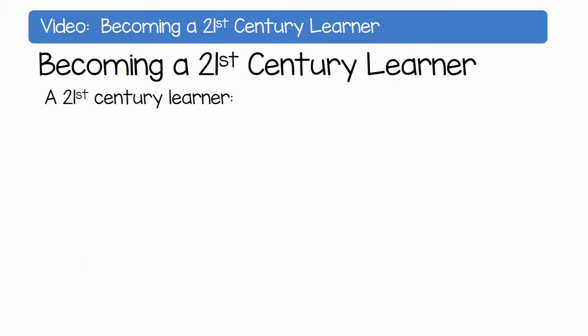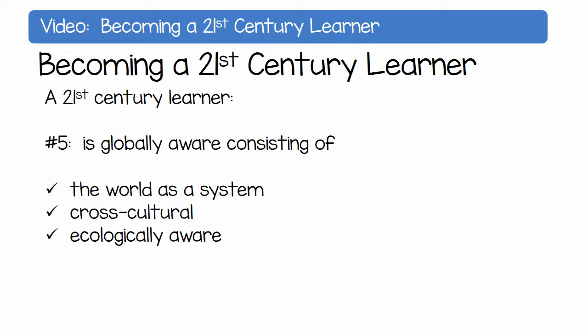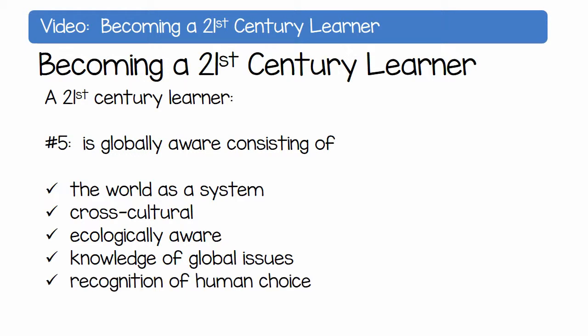A 21st century learner is globally aware, which consists of things such as understanding the world is a system. You need to be cross-cultural, be ecologically aware, have a knowledge of the global issues, and recognize the human choice.